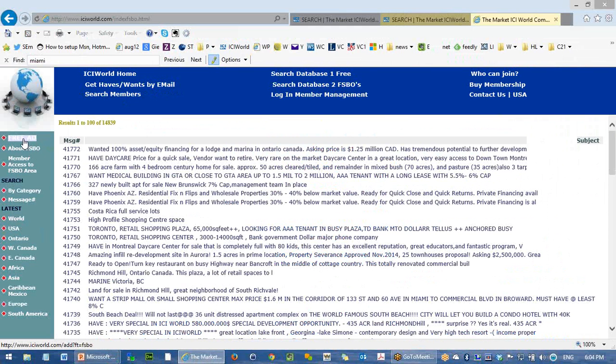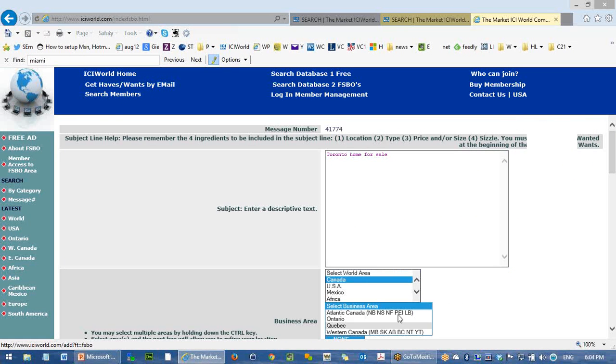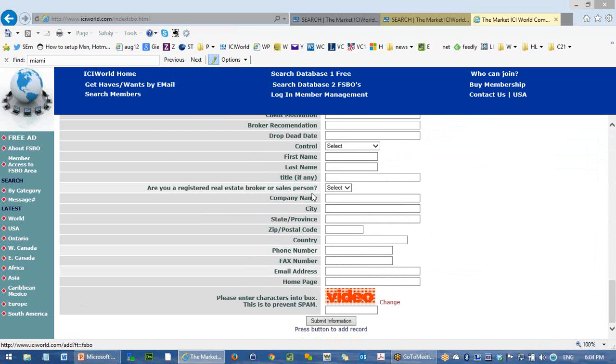The public can advertise free. I'm going to click on free ad, and they can post their ads absolutely free. So you can say Toronto home for sale, and a person could put in the price, and they can select all these various categories and prices, come down here to the bottom, put in their name and phone number. And then there's a question, are you a registered broker or salesperson? And they would answer no if they're a principal, and then add their ad.